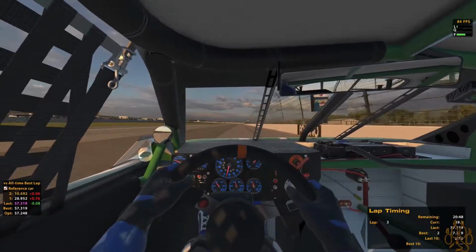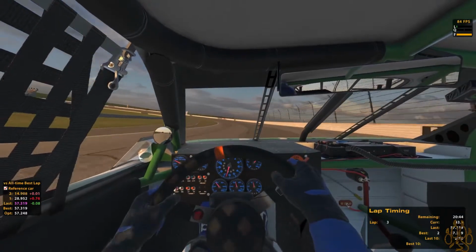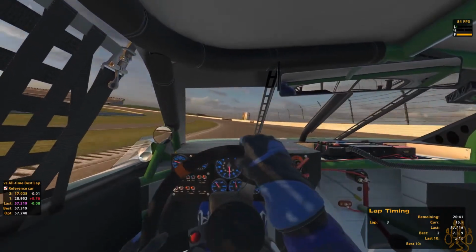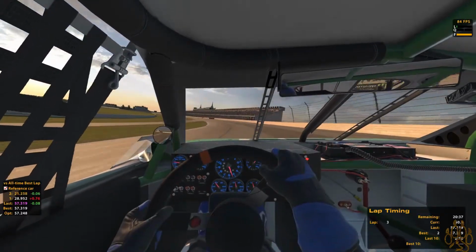It's funny, Pocono's long, but it doesn't feel long when you're in the sim. You know what I mean? You're so focused on trying to hit your marks and trying to put in a fast lap, you kind of forget that it's super huge.